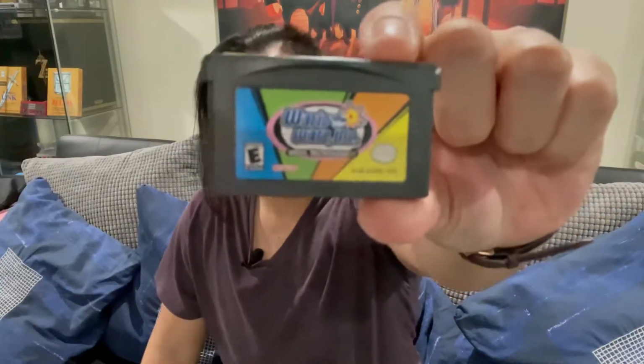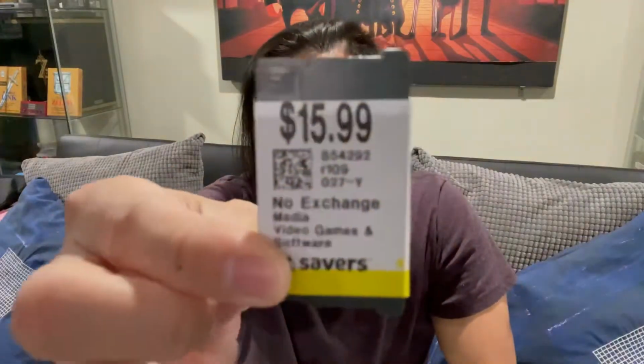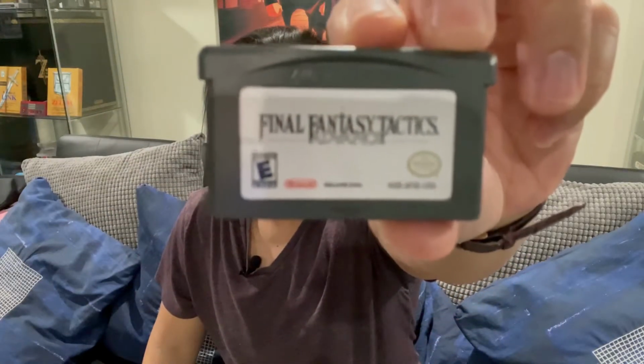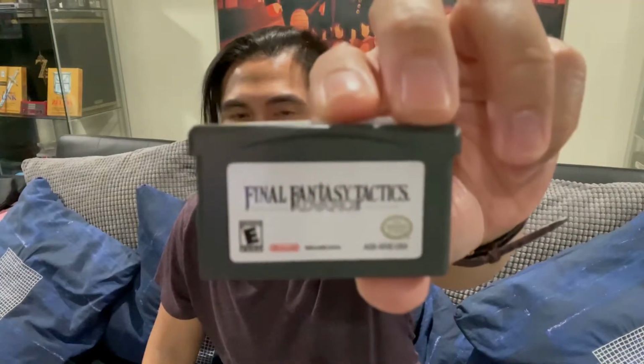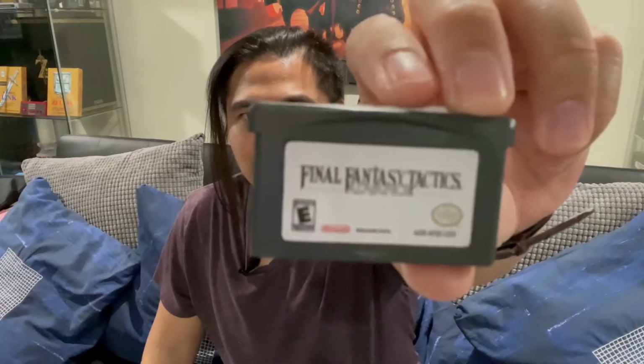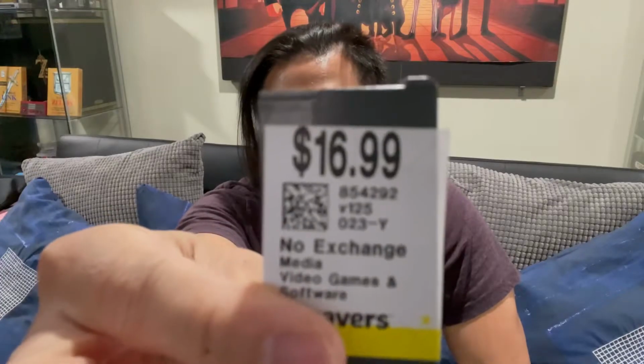We've got WarioWare, Inc. for the Game Boy Advance. And I think this one was going for $15.99. And finally, we've got Final Fantasy Tactics Advance. I actually don't have this for my Game Boy Advance, so I'm glad that I was able to find this, and this thing is going for $16.99. And that is a loose cartridge.